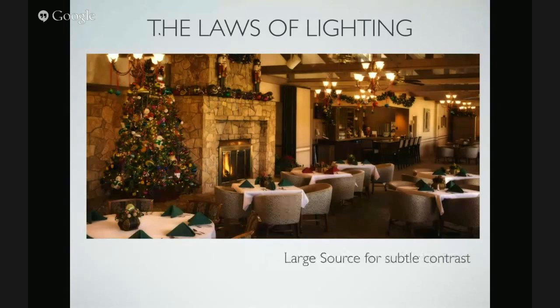This is supposed to be for a country club offering their Christmas banquet hall that you can reserve for your parties. They want to have a warm, cozy, elegant atmosphere. To me, a large source is what was needed for that to create these subtle contrasts, this nice soft lighting in there. And say it again, to create soft light, I need larger light sources.